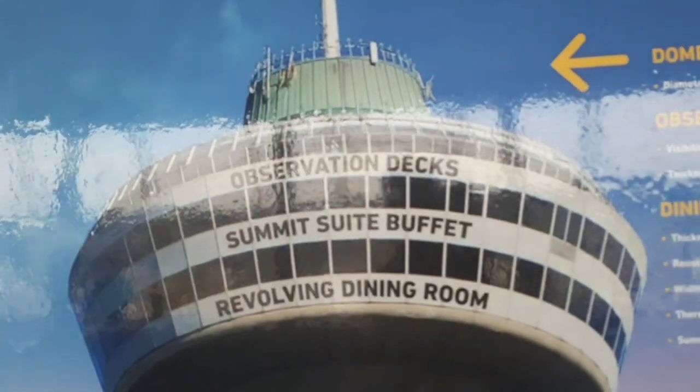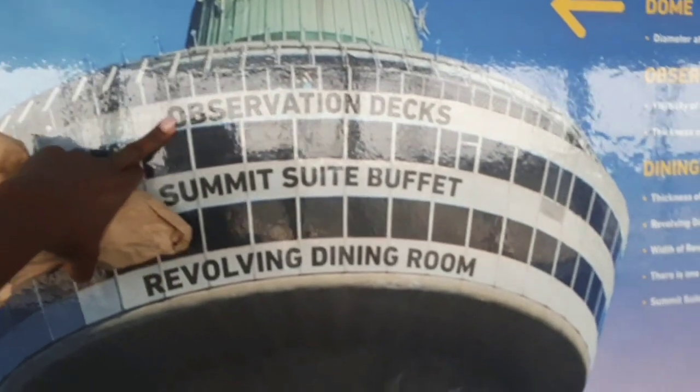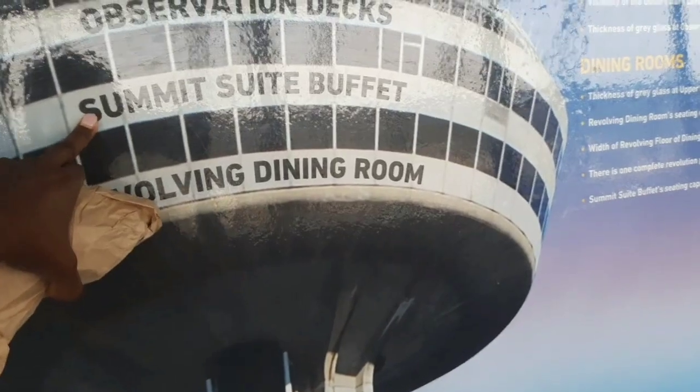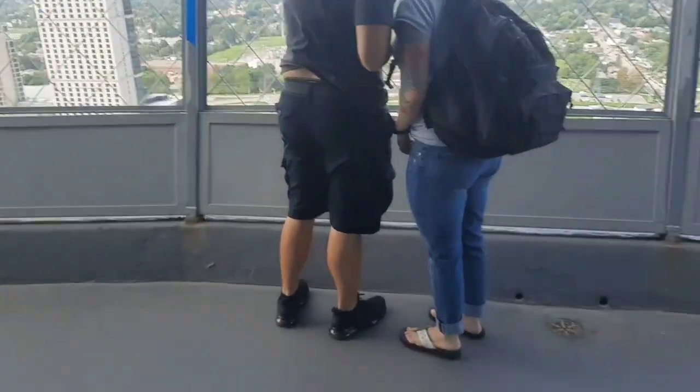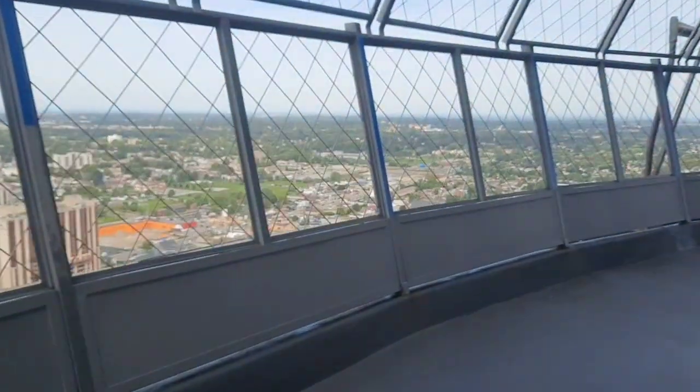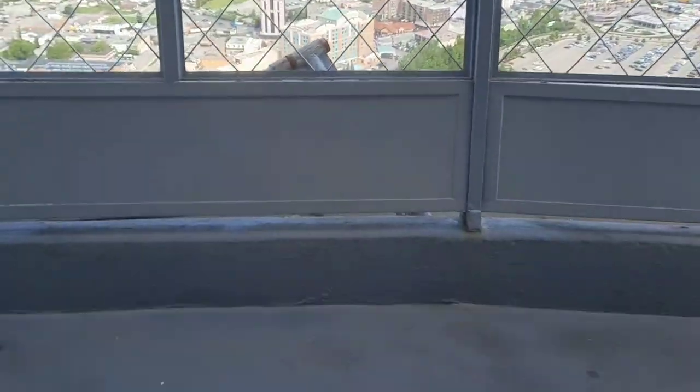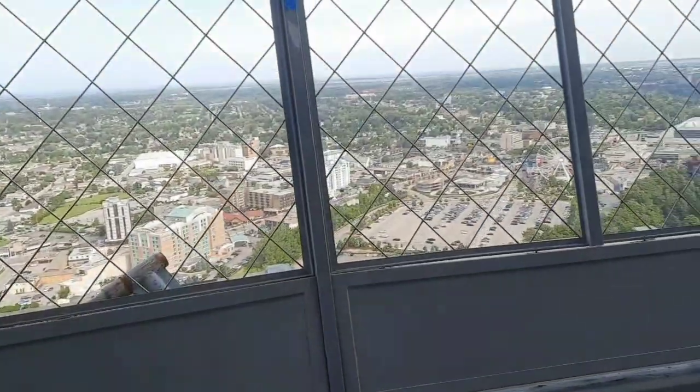Crazy, crazy, crazy. Guys, from this diagram here, it has three different sections, and I'm at the observation deck. So it has the revolving dining room, which I would not go to, the buffet, which probably I won't eat at. Ready now, guys. Going down and out. Oh, it's not that bad. Just windy. It's actually not as bad as I thought, but it's so far from the edge.